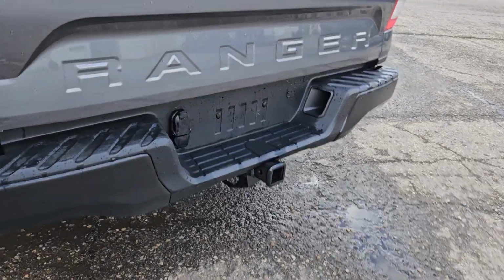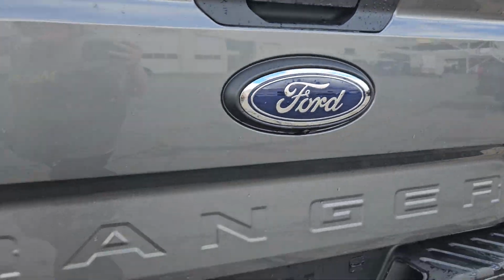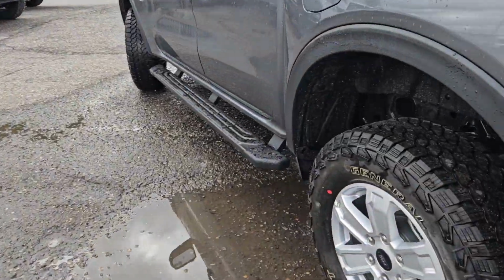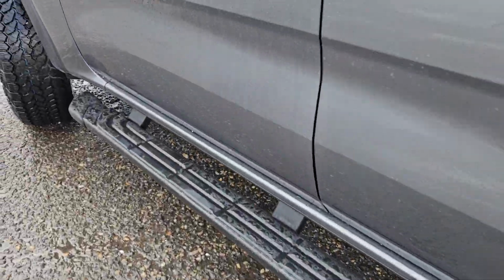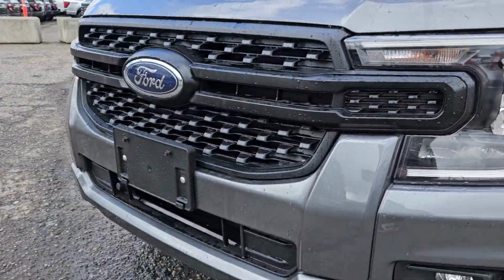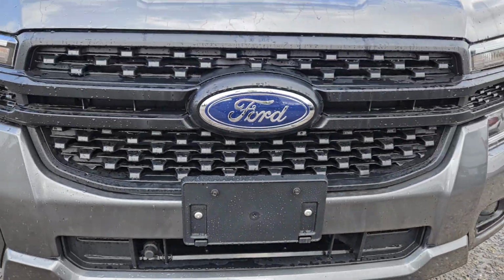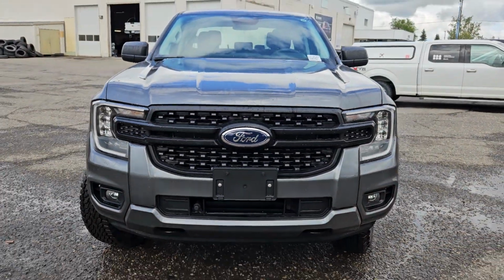Taking a look at the back here, we do have a nice tow hitch. You got that nice Ranger logo. Backup camera, of course. We do have a nice gripped running board. And moving to the front, we do have that license plate bracket, block heater, and that nice Ford grille.